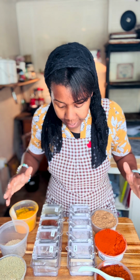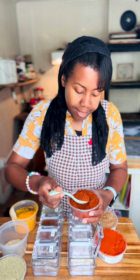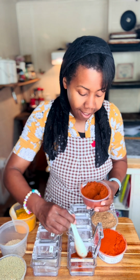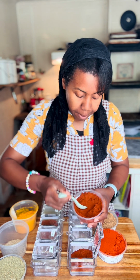Now, out of all my spices or my chili powders, my chipotle is the one I use the most because if you know me, you know I like a little bit of spice in especially chicken or beef or something like that.